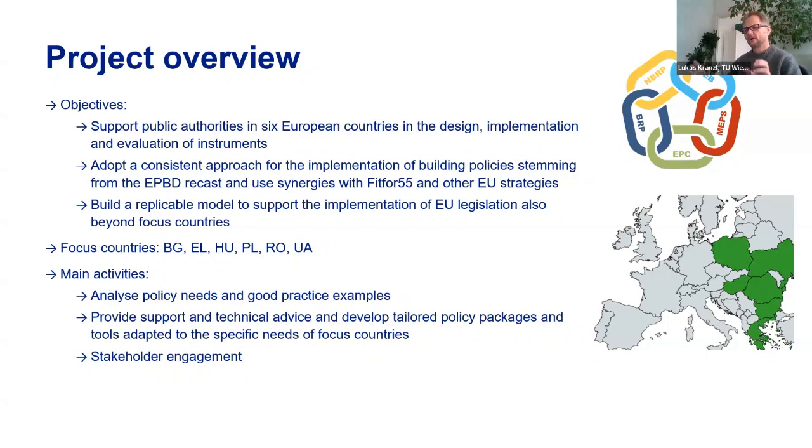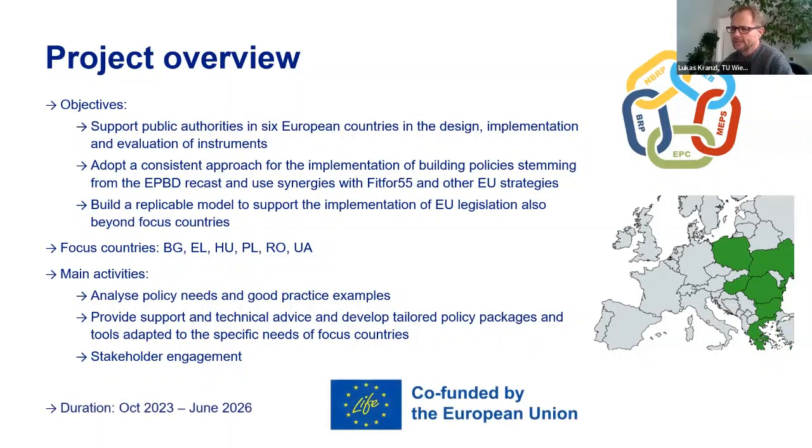Based on this analysis of policy needs and good practice examples, we will then provide support and technical advice and develop tailored policy packages and tools. All that will obviously be embedded in and accompanied by a strong stakeholder engagement process. The project started very recently in October this year and will last until June 2026. In contrast to a lot of other projects that, as far as I know at least, are funded mainly via Horizon 2020 or Horizon Europe, this is a LIFE project.